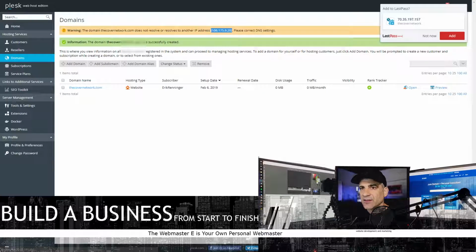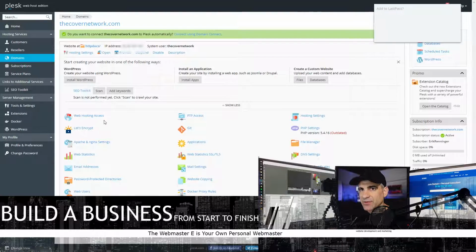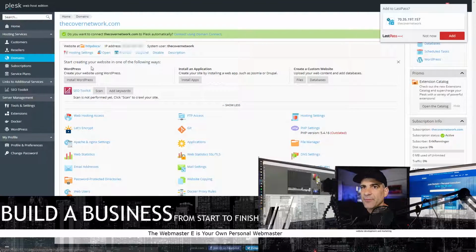Now that we have it configured, if you wanted to go back into it and reset the password or do anything like that, you can do that from here. And this is basically your panel for where all the stuff's going to be for your individual website, setting up anything and everything that you would want to do.